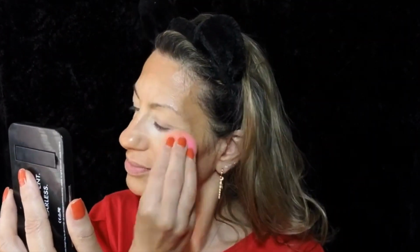Lord & Berry Cream Bronzer, you guys, I'm so obsessed with this brand. I have to contact them because I have been using this every day. Creams are the way to go for mature skin. I love it. And look how this just brings color back into my skin after that foundation.